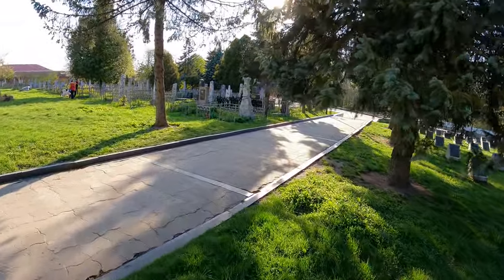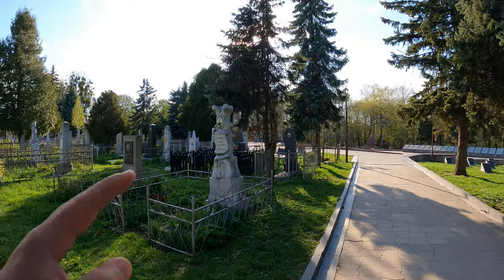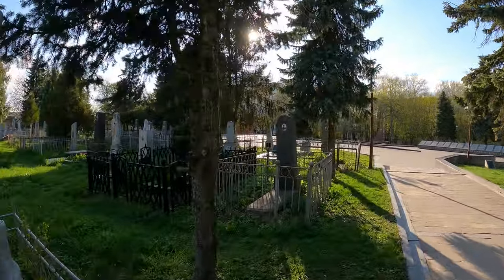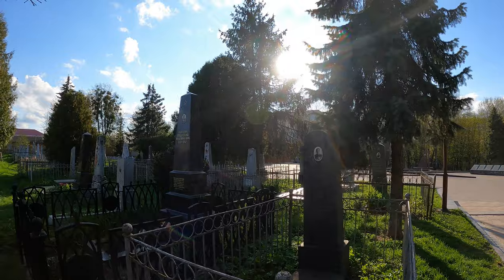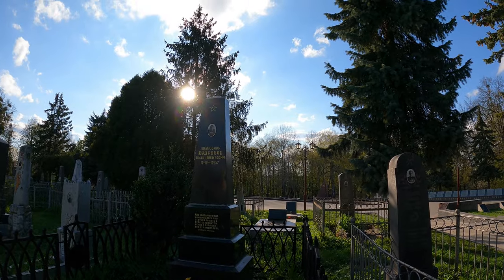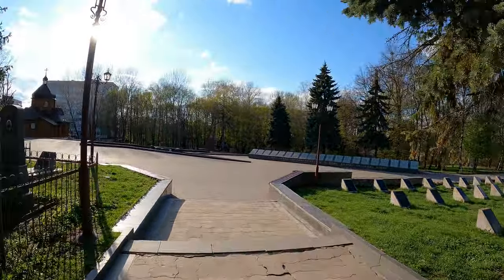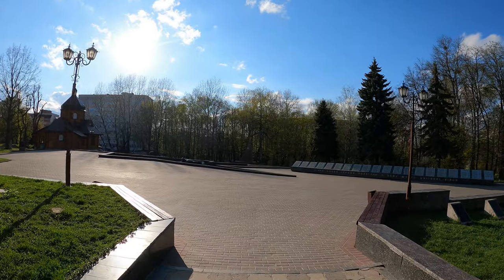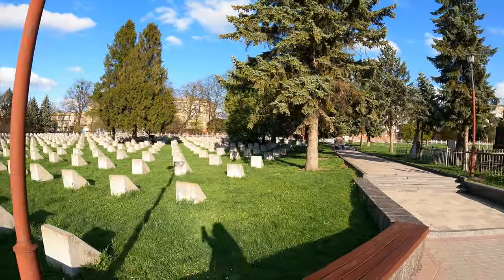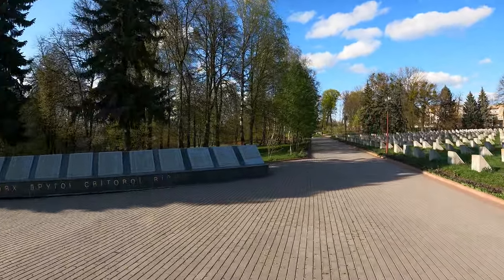Then there's a... These will be paid for by the state, and these will be paid for by the individual. These would be people that died after the war participated. But you can see some very cool, very well done, well preserved memorials. Then there should be World War II, few more monuments, but you can see how many hundreds there are. And then these should be all the names.